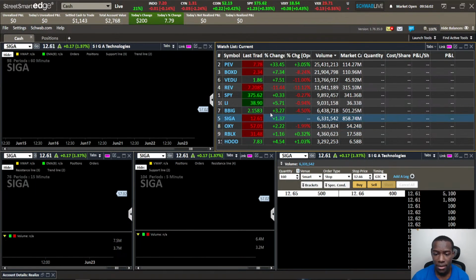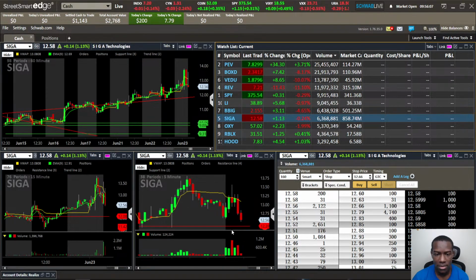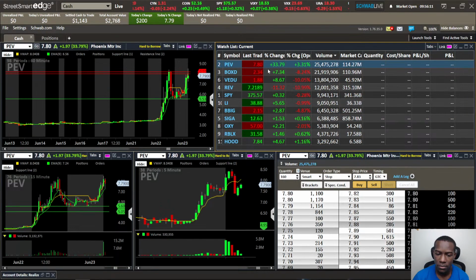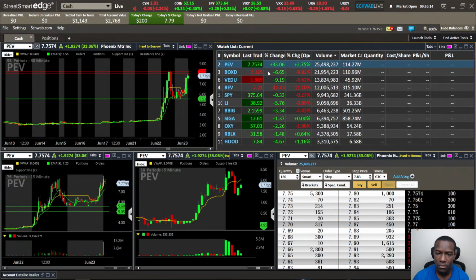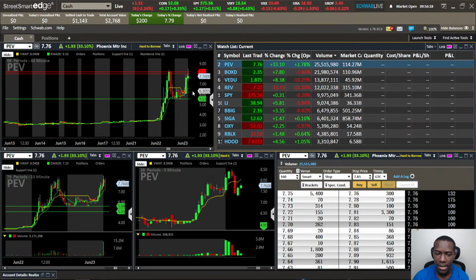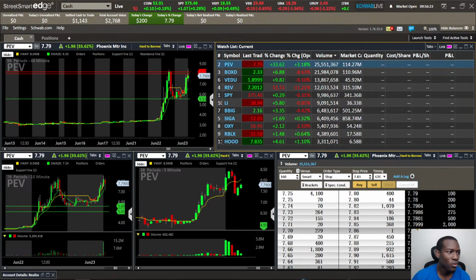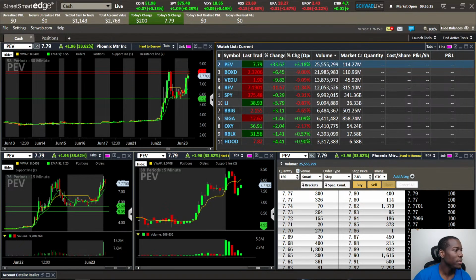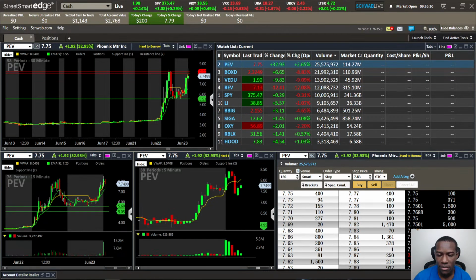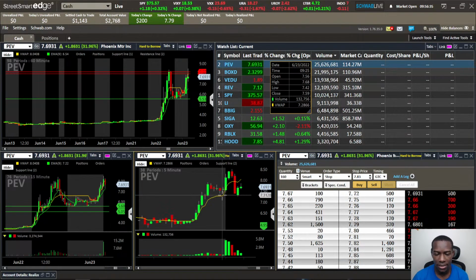So there are groups for everyone, and SIGA is continuing to dump. So yeah, not interested in PEV up here at the highs. I do believe it can go ahead and break on down. Red on the day for PEV would be a breakdown of the 754, which is what it needs to hold up. It's already cracked it once.